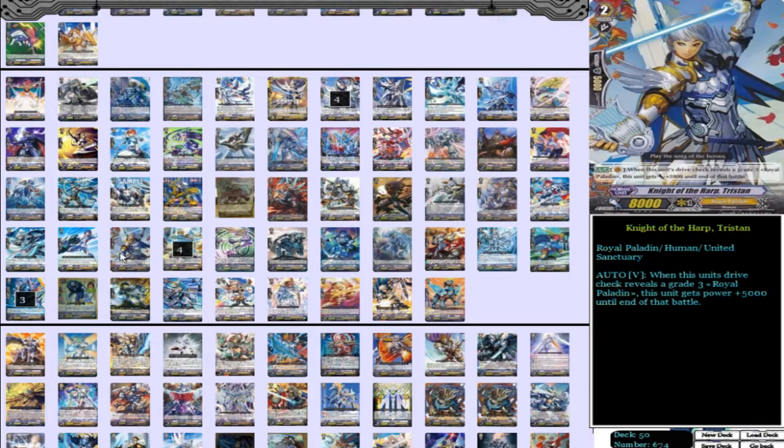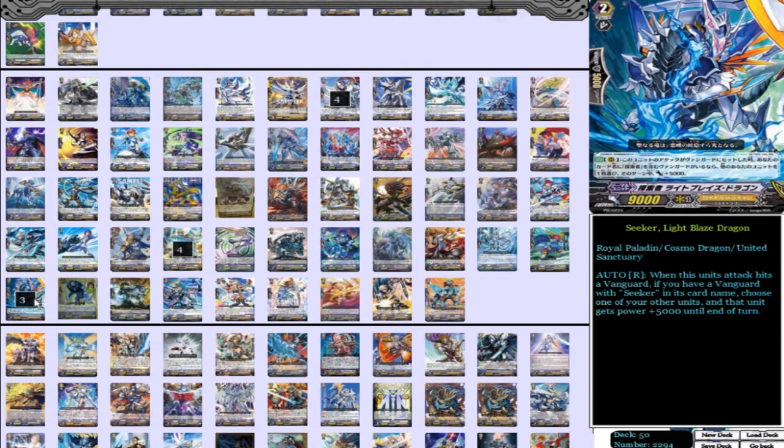Because we also play 3 Seeker Light Blaze Dragon. What he does is when this unit attack hits a Vanguard, if you have a Vanguard with Seeker in its card name, choose one of your other units and that unit gets power plus 5,000 until end of turn. So he's a great, brilliant pressure card.